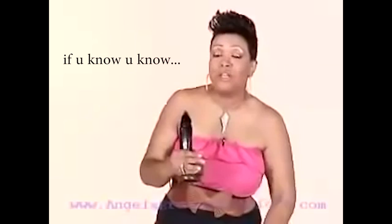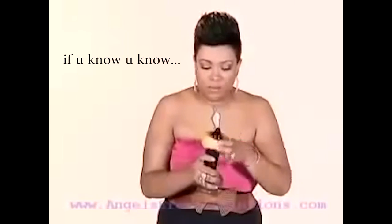What you're gonna do is replace the grapefruit from your mouth. You're gonna twist up and down on his shaft and suck the head at the same time.